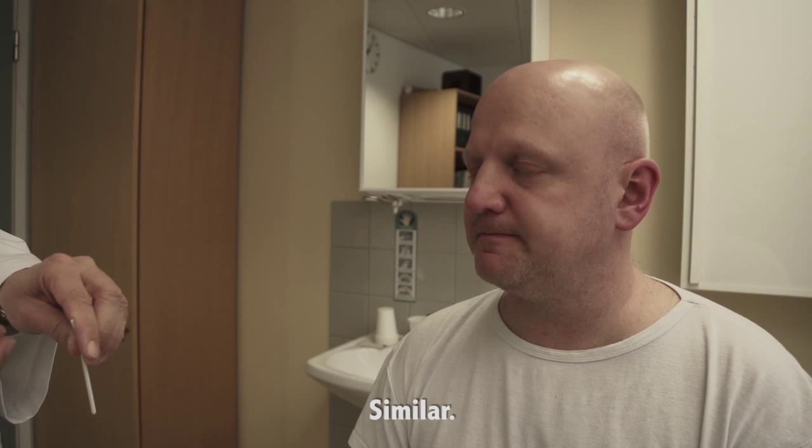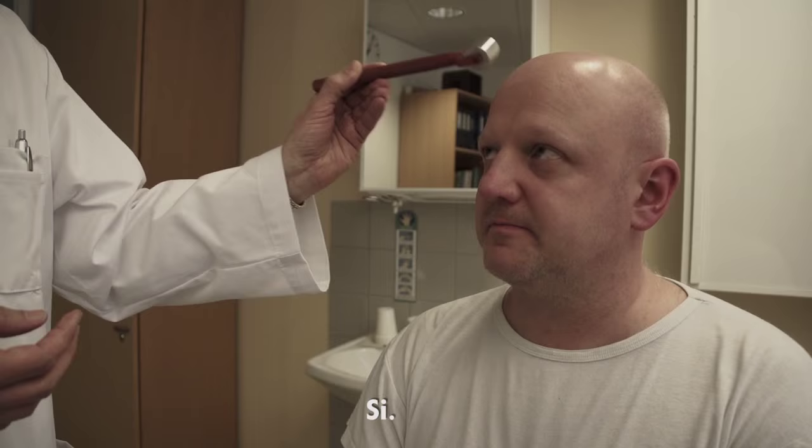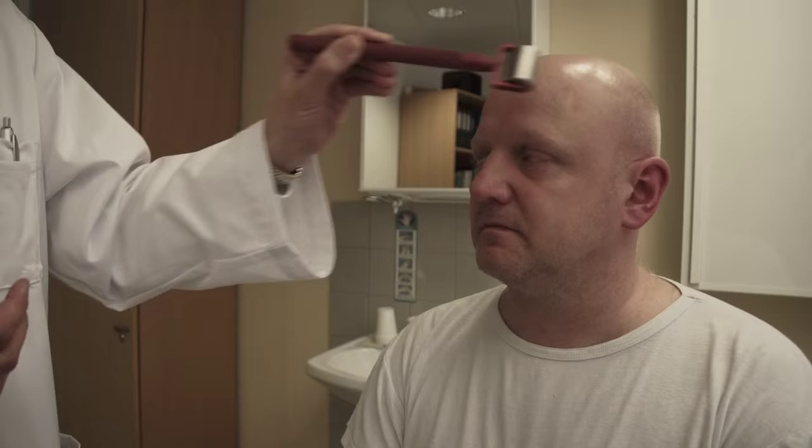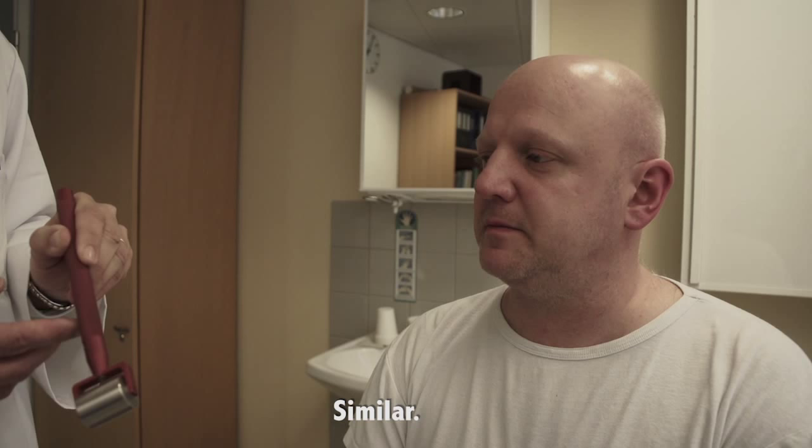Good. Okay, now this roll here is warm. So do you feel this warm? Yes. Good. Now you should compare whether it is a similar kind of warmth on both sides. So right side and left side. Does it feel similar or different? Yeah, it's similar. Good. What about here and here? Same. Good. And here and here.